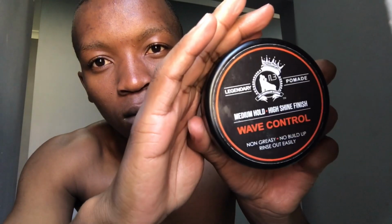And then for my head, I use the legendary wave control to maintain my waves. So yeah guys, this is how we do stuff. This is how we keep our hair nice and clean. I'm rubbing it in, making sure that all the laces are there. And then I'm going to use a brush, my legendary brush, to brush my hair in the direction that I want my waves to be in. This is how I do my stuff.